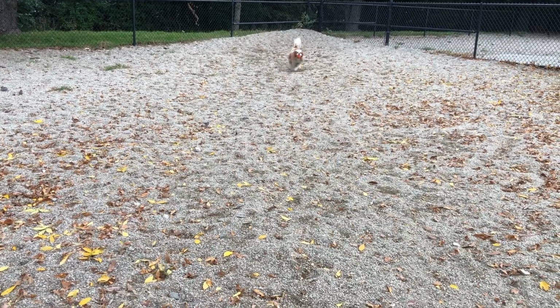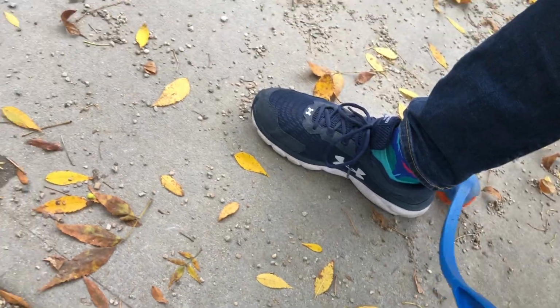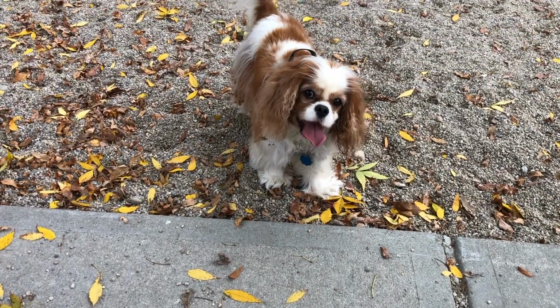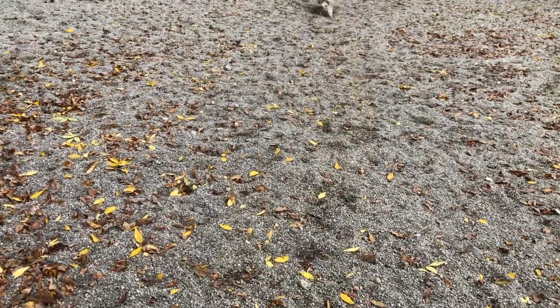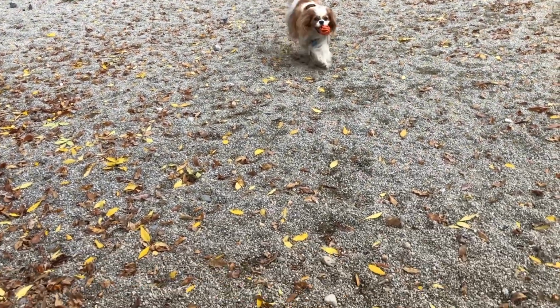Here's the Clover show. Ready, dude? Look at the leaves. You guys don't want to see his backside. You don't. Like the leaves on his backside, I'm just saying, it's sad. All right, I'll show you. Over.